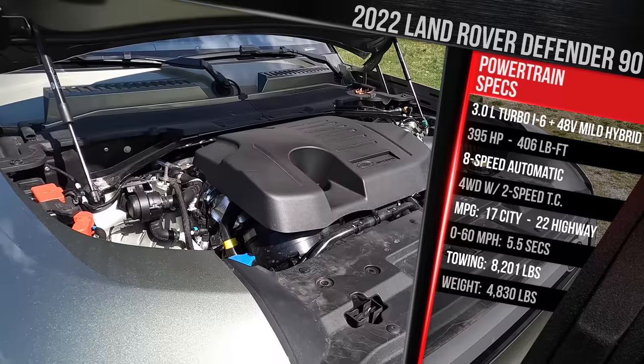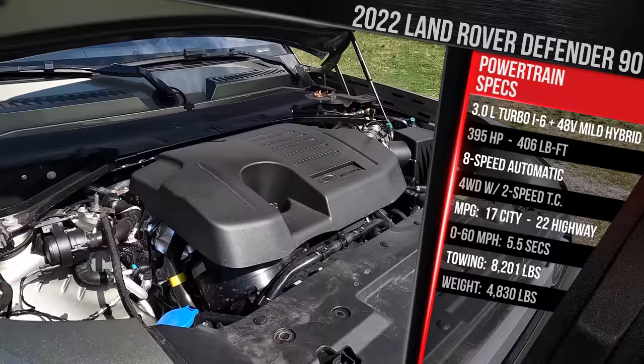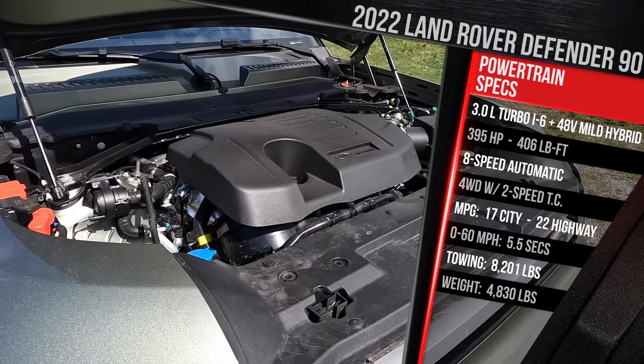It's an electrified engine. It replaces the starter generator with that electric motor, which helps smooth out the start-stop transition of this vehicle, and it adds a little bit more power. It makes 395 horsepower and 406 pound-feet of torque. Now, this smooth straight six is another reason why you want to choose this over the Ford or the Jeep. It all goes out through an 8-speed automatic transmission. I believe it's built by ZF, so it's a smooth automatic. 4-wheel drive with a 2-speed transfer case, and their active terrain response is going to be standard on every Defender, because remember, this is their most off-road capable version.